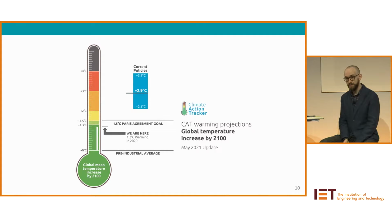If countries continue doing what they're doing today, follow through on their current policies, the Climate Action Tracker here reckons that we will see around 3 Celsius of warming by the end of the century.